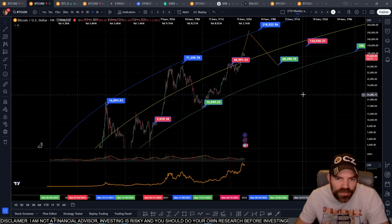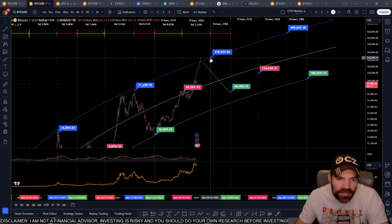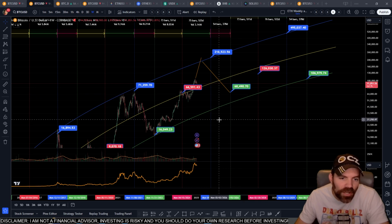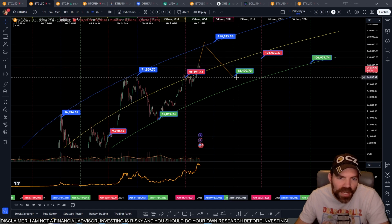This is what I have drawn. And you can see here, I would estimate about $218,000 for the top. We'll see how close I am. This is the price prediction I've been giving for quite some time. And then I think we're going to start falling off of this, falling back to these lows here. If we have institutional investors, I think we're not going to come here, or below here, I should say.